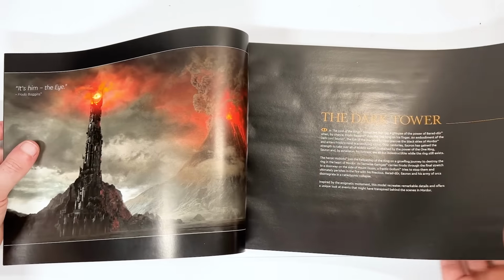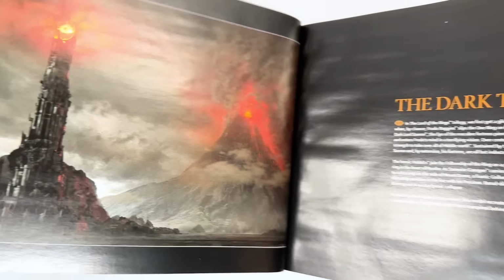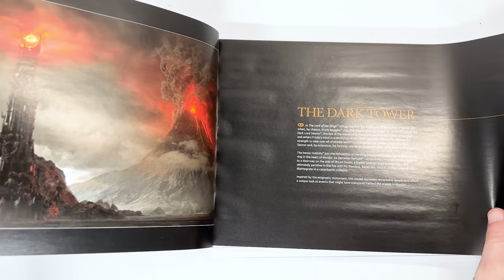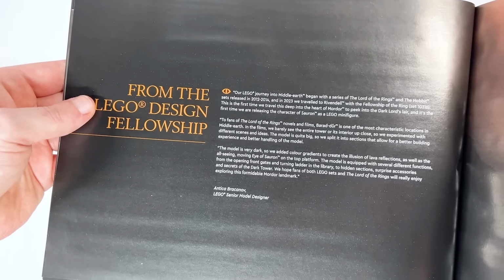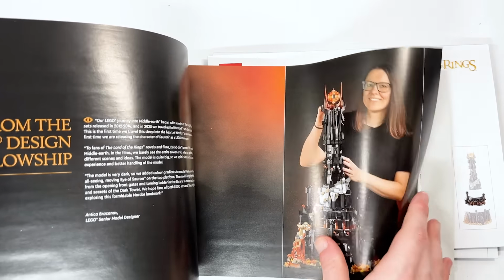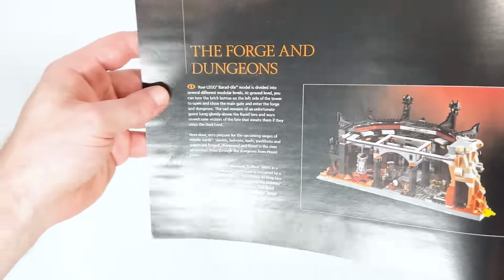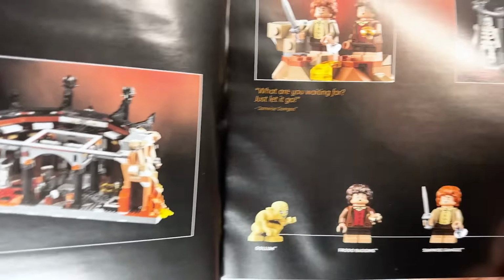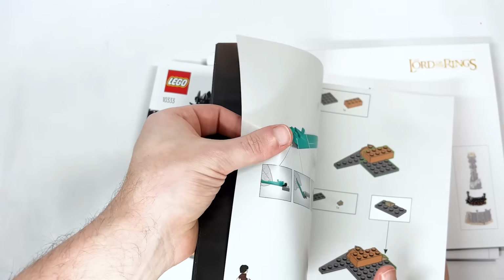So starting things off, we've got a really crummy image of this. I wish there was a higher quality one there, but that's fine. We've got the Dark Tower, and you can pause to read if you want to here. We've got a message from the designer of the set, which is really great. Kudos to her. Awesome to hear her talk about this as well, and how passionate she was in Denmark about this. And then you've also got here another little bit there if you want to read that.